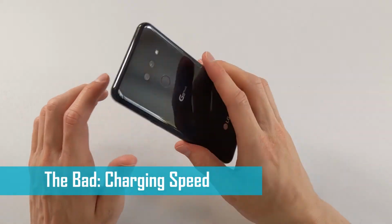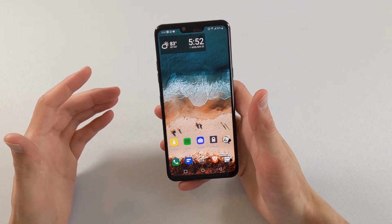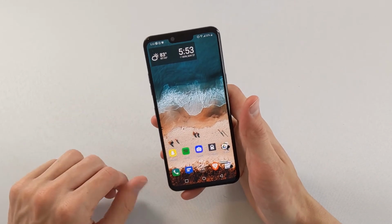The next thing I didn't like is the charging speed. There's nothing I can really show you here to demonstrate this point, but the phone has fast charging. It just felt like it charged slower than my Pixel, Xiaomi, Samsungs, OnePlus, you get the idea. It just felt like it charged slow for a fast charging phone.